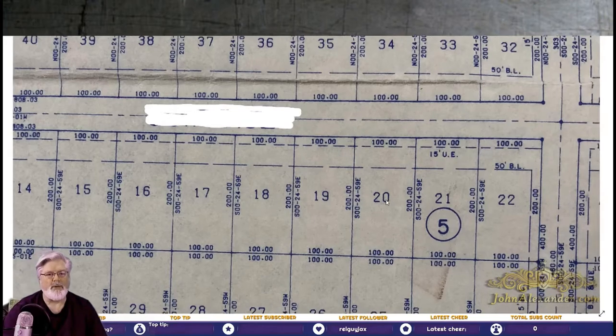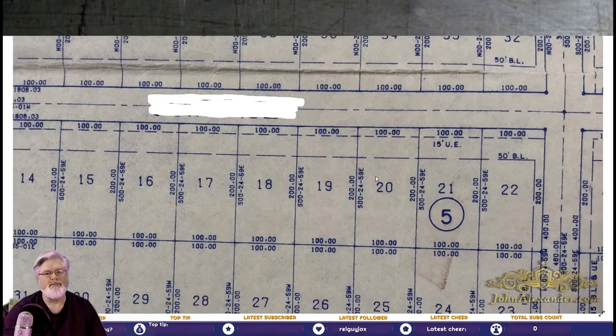All right, let's get back to our lot. Let's look at lot 20 here instead. So lot 20, we have 100-foot frontage.